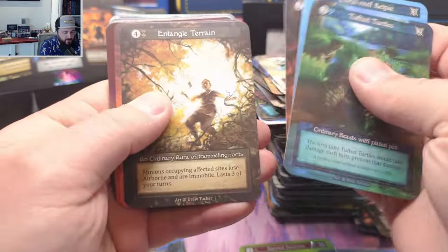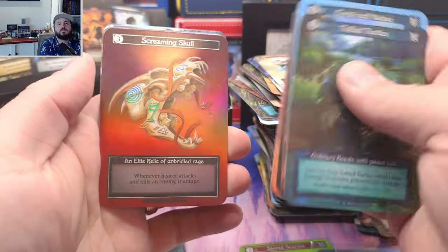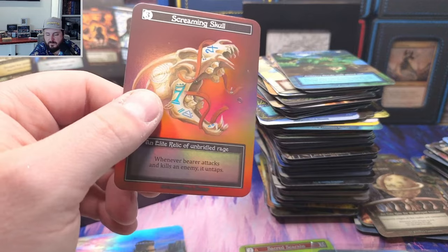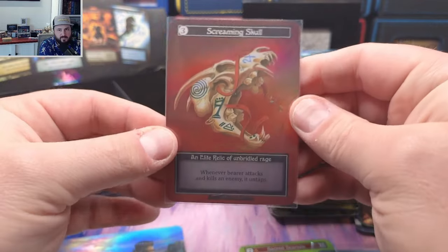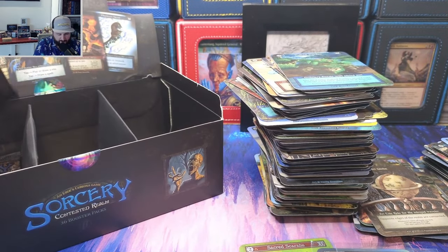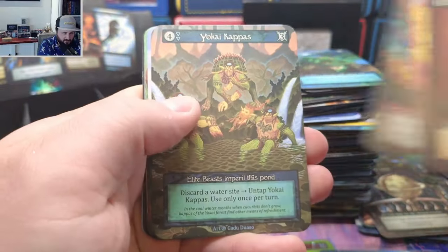Okay, let's see. Do we got a foil in here? Do we got a foil? What is this? Beasts of Burden? Screaming Skull. Boom. Yeah. That's what we like to see. Pirate Ship, Wave Shaper. Okay. Nice. This was a good box. I mean, we don't have anything too crazy in it. We got the Gilded, we got the Screaming Skull, we got a couple really nice sights, and like I said, I think the sights are going to be coveted. We still have a couple more packs left. Unless we have 8 uniques in this box, which is quite possible. But I don't think this is the box that has 8, to be honest.